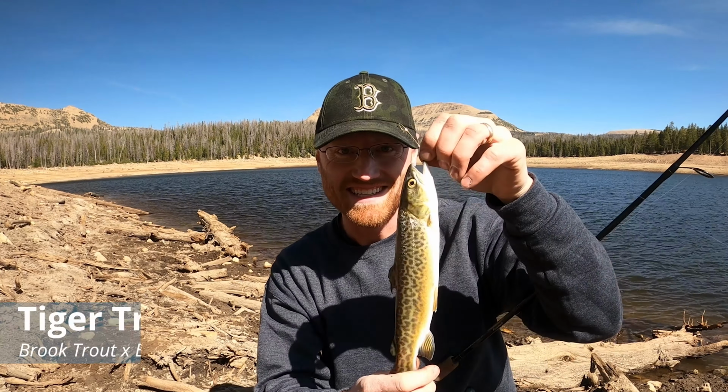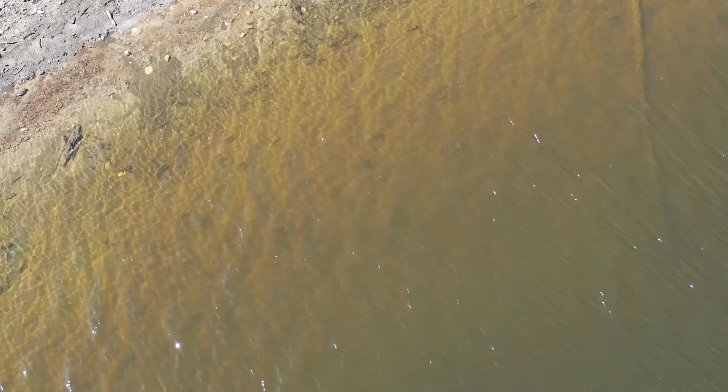Grayling, skinny tiger trout. They're everywhere out here. This is Trail Lake. It's basically the headwaters of the Provo River, and it's super, super low water. They're having a drought out here right now. You can see the fish like crazy from the drone, even in this lake. And there they are.